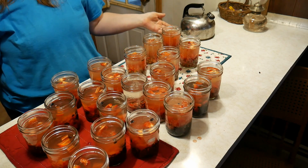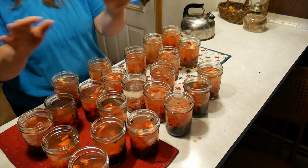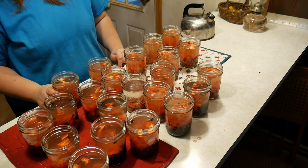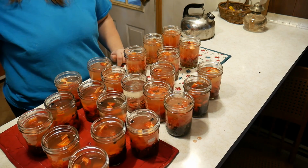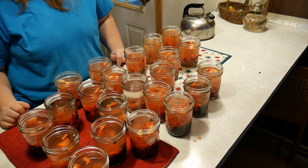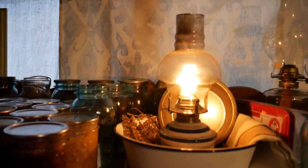And there you go. $7 for all of those minus these 5. $7 for all of those. Now, I don't think there's any way you could stretch your $7 further than what I stretched it today. So, I'll share with you when we're totally finished. I put some red peppers in the jars as well, just to give a little more flavor. And we'll get back to you in a little while.